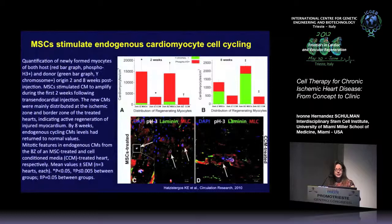In addition, we found that the MSCs seem to stimulate endogenous cardiomyocyte cell signaling. So when the animals were sacrificed 2 weeks after injection, we could see that by staining for phosphohistone 3 to look at mitosis, at proliferation, we found that there was a significant increase in cardiomyocyte proliferation 2 weeks after stem cell therapy in the ischemic zone and in the border zone. So these are the conditioned media-treated animals, no significant increase in cardiomyocyte cycling, but in those animals that received MSCs, both in the ischemic and border zones, there was significant increase in cardiomyocyte cycling. After 8 weeks, these numbers went down to normal values.